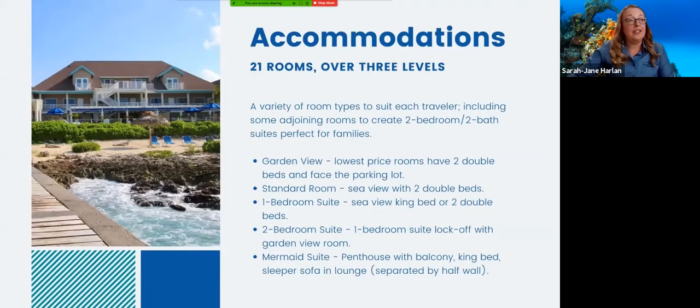So our accommodations at Cobalt Coast, it is a very small and intimate resort and it only has 21 rooms. They're set over three levels. Just be aware, there is no elevator. So I hope you bring your walking shoes. We have several different types of room for you guys, each offering something a little bit different and hopefully catering to the different travelers that may be out there. We have our garden view rooms at a lower price point so it can suit any budget. We have our standard room, which features two double beds, so it's great for two friends sharing.